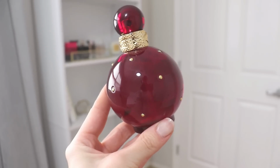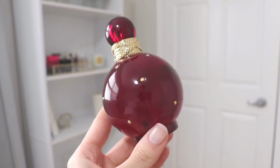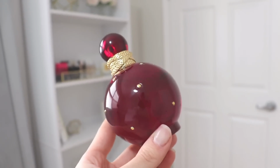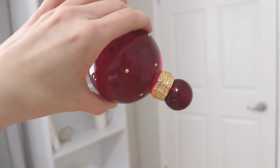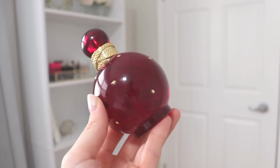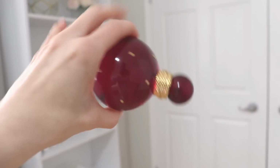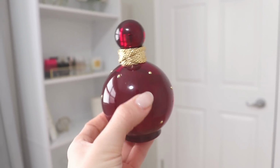The next one is a cheapie. This is Britney Spears Fantasy Intense, and I actually think I decluttered it before in another video, but I'm sharing it again because I had originally decided I might just keep it because I thought the bottle was leaking, but actually, you guys, the bottle isn't leaking. So I actually had a few people write me and ask if I would part ways with this, and I was reluctant to send it anywhere because I didn't want the bottle to leak, but it has not leaked at all.